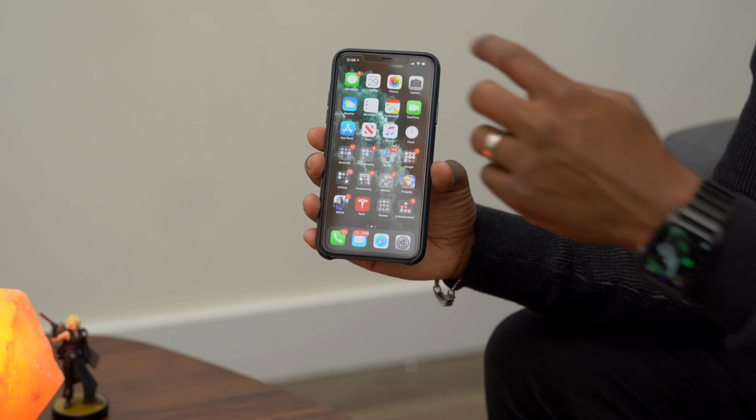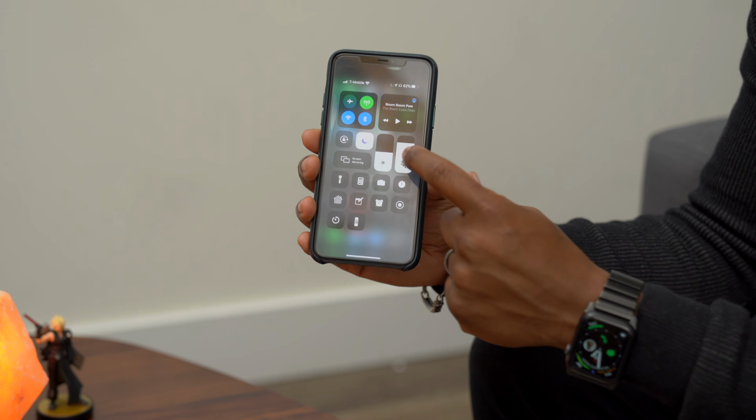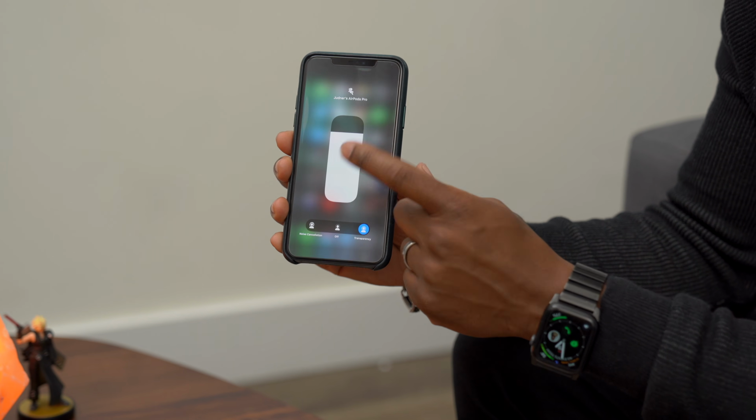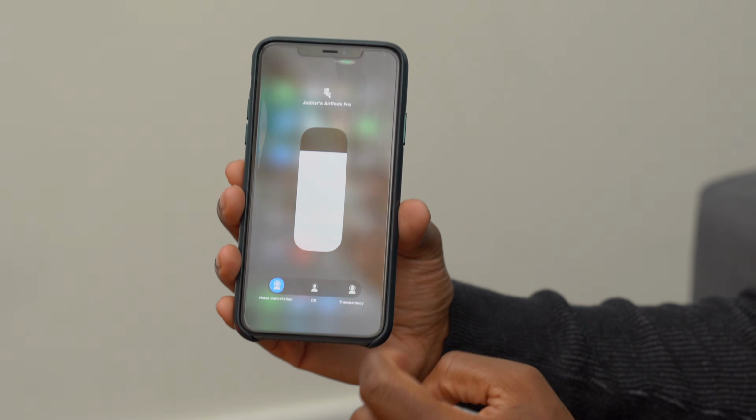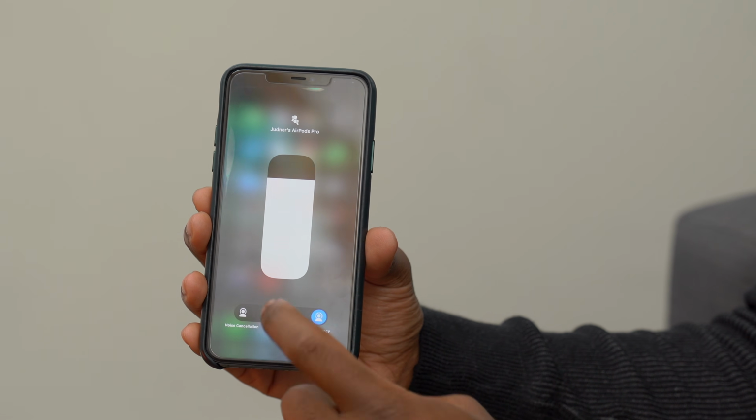And what's also pretty nice is that you can easily control this feature by going into the control center, long pressing the volume, and now you have active noise canceling, transparency, or you can just turn off the feature altogether. So this is really simple and easy to get to.